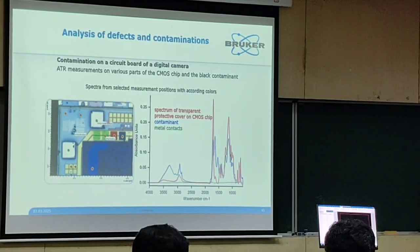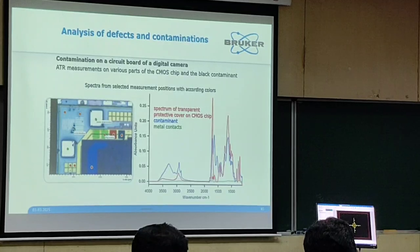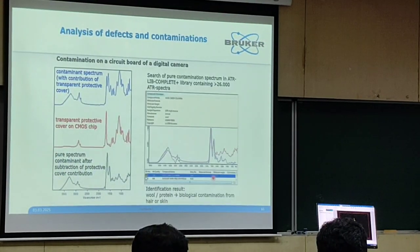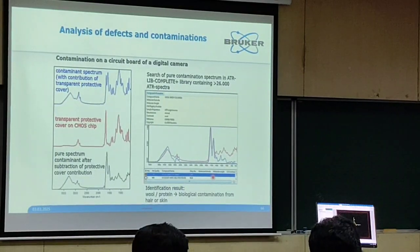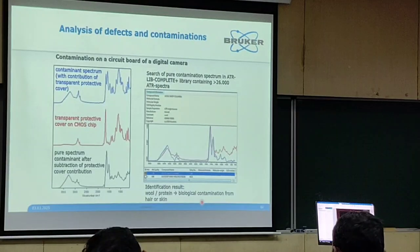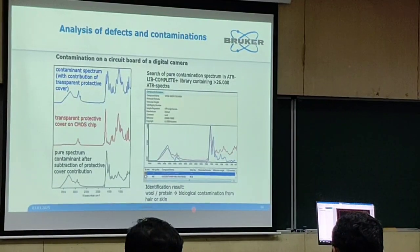The spectrum for this blue dot you see is like this. So you can easily identify what it is. It is identified as something like a biological material, maybe skin or something like protein, wool, etc.